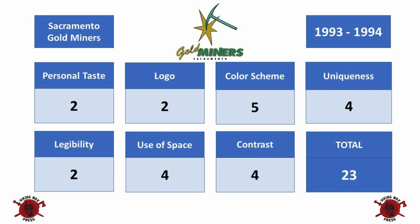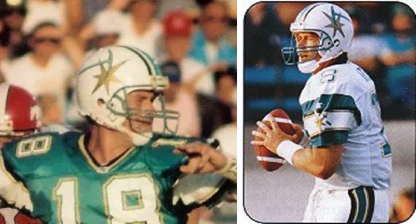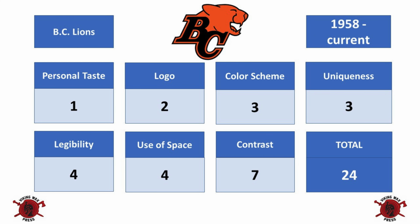The Sacramento Gold Miners played in the CFL in 93 and 94. The logo is a very tiny teal pickaxe striking gold. I know it was the 90s, but a teal pickaxe? There is far too much white, another color one does not associate with mining. Love the theme, hate the execution. 23 out of 70. At number 24, I've got the BC Lions.